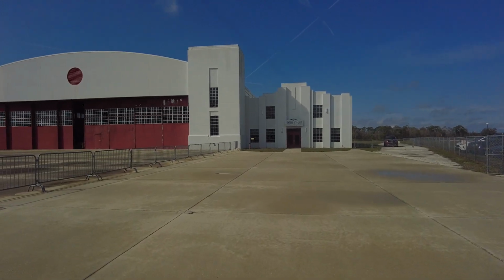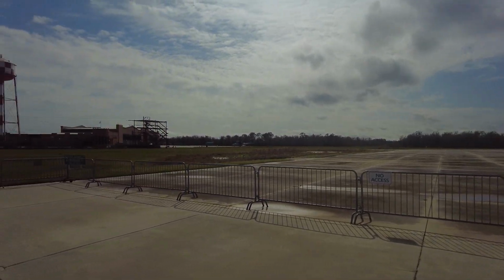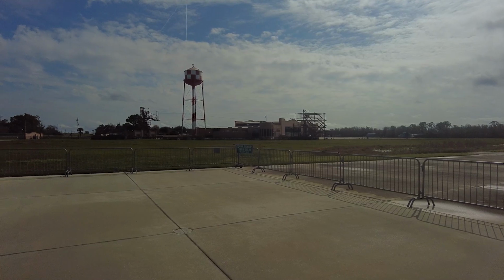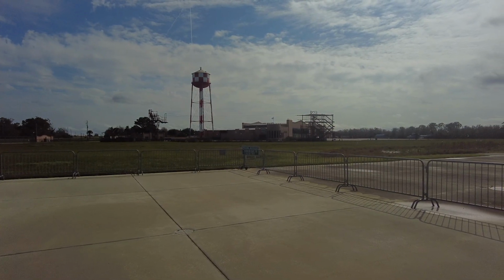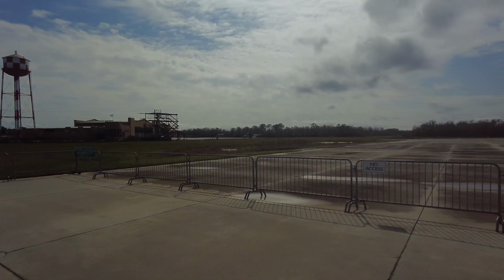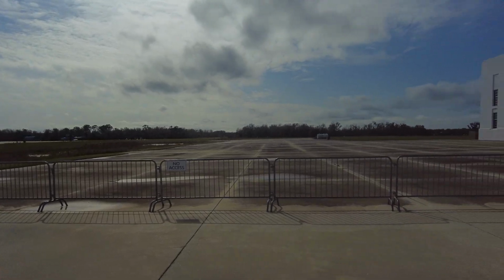I was here many years ago, and you could see when the museum was over there across the field at the old location. It was pretty cool, but now it's over in this area here. I think they just do restorations over in that building. But you can see a gorgeous old PBY sitting out there. Man, I'd love to get over there and have a look at it.